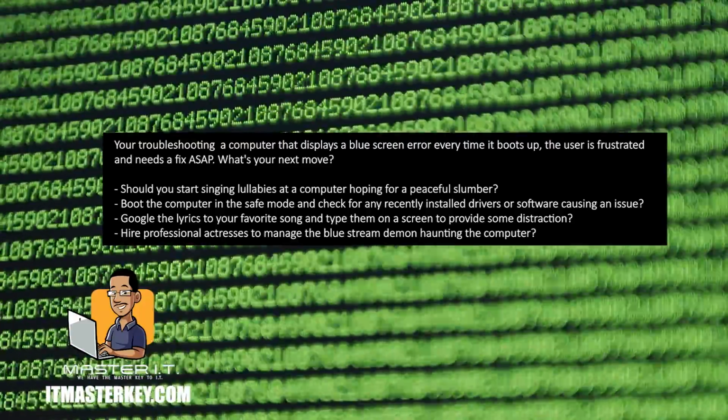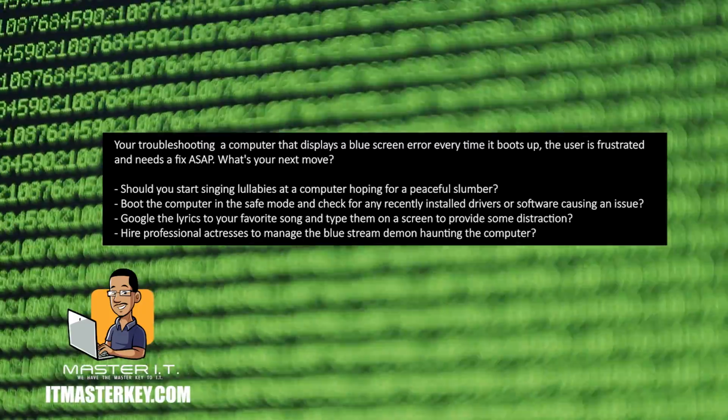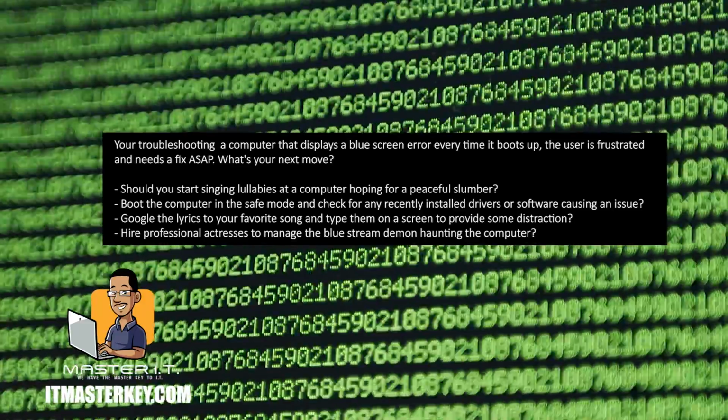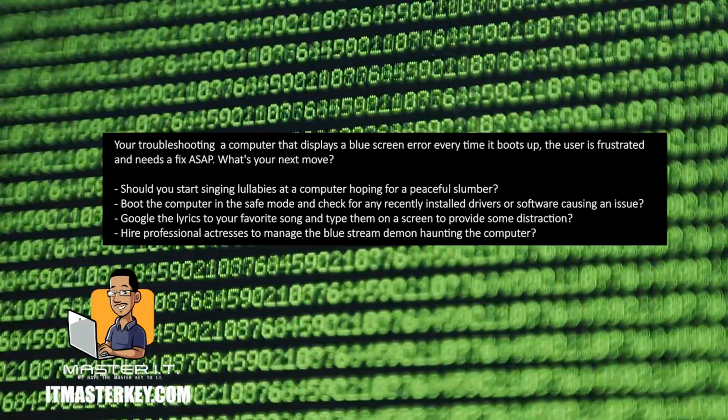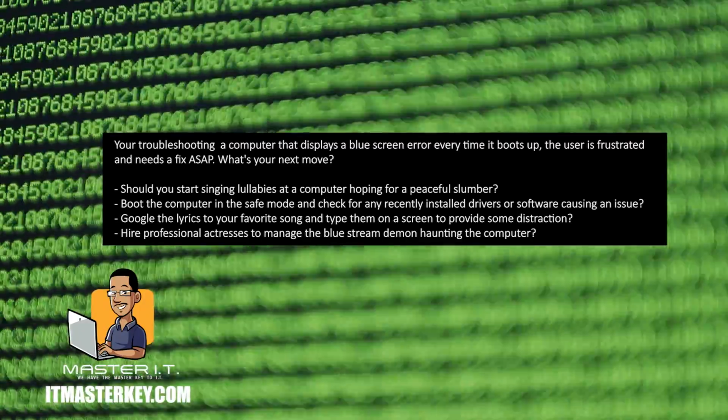Boot the computer into safe mode and check for any recently installed drivers or software causing an issue. Google the lyrics to your favorite song and type them on the screen to provide some distraction. Hire a professional exorcist to banish the blue screen demon haunting the computer.